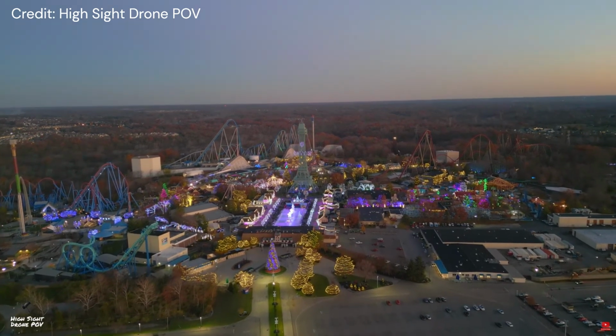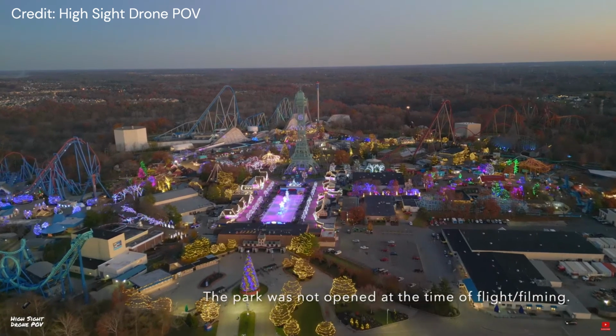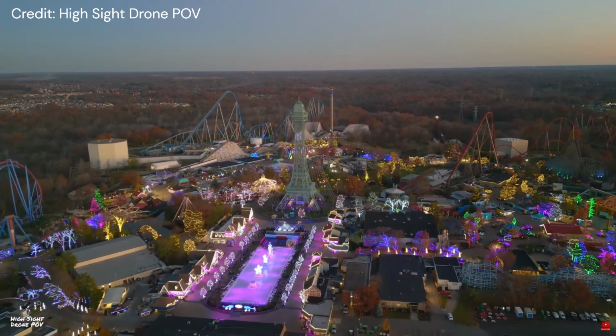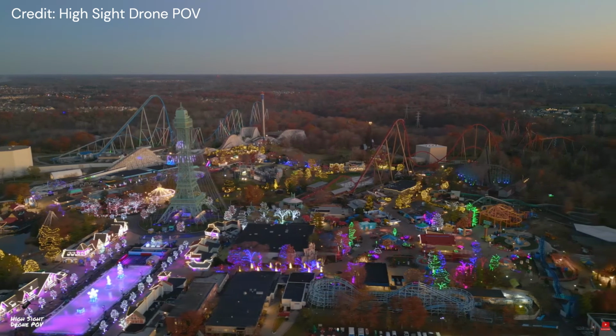Today, I will be talking about the top 5 coasters that Kings Island should add. Kings Island is one of my home parks and one of the most popular parks in the country. I would say it's one of the best amusement parks in the United States with its combination of a well-rounded coaster lineup and a nice atmosphere.